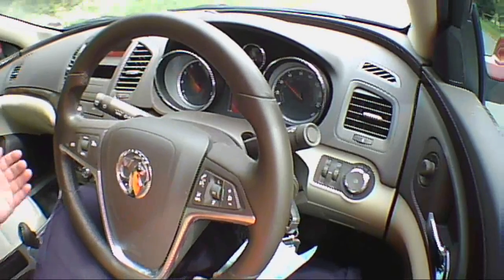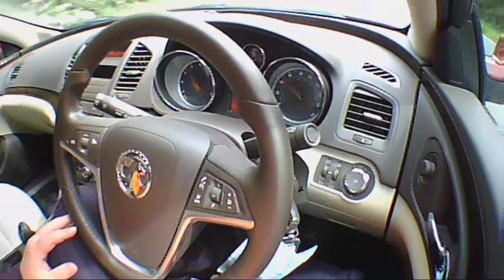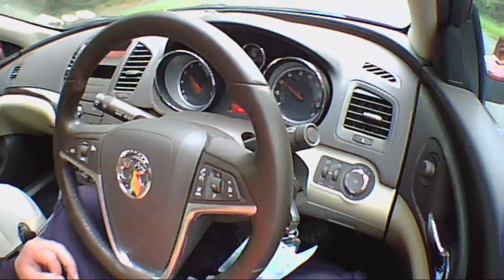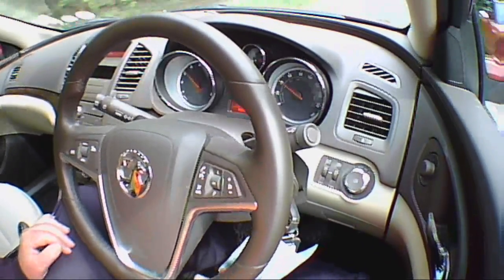There's no noise at all coming from the wind off the windscreen. It's really a very insular feeling driving this car. The only other cars I can think of that deliver the same sort of experience really are like Jaguars, Mercedes, and the top range BMWs.